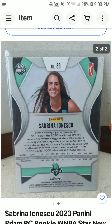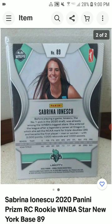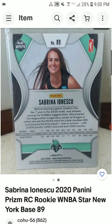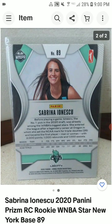Because the plain base doesn't have the prism. The silver has the prism on it. Nothing fancy. This is just the base, and this sold for $18 plus shipping. And this is worth a decent bit, ungraded even, because she's a really popular player. One of the most popular players in all of NCAA and the WNBA. She's really popular in college, mainly because she got a bunch of triple doubles in college.